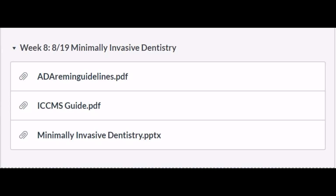So this is kind of the line between remineralization and invasive therapy. Once you get into the ICDAS codes of 4 and above, or the ADA codes of, let's say, moderate lesions, then you're looking at more invasive therapies. So these are your lesions that are already cavitated. You're going to have to do some sort of filling, but the GI restorations are good. One of the advantages of the GI restorations is that they act as a fluoride reservoir, and so they can help to prevent further decay just by releasing fluoride over time.